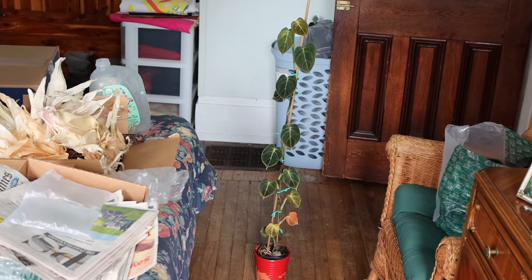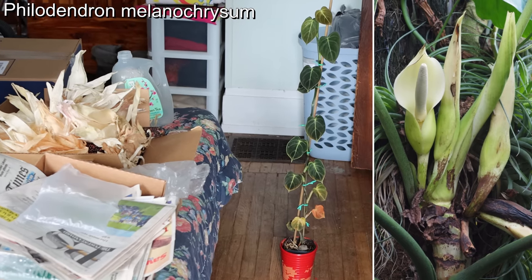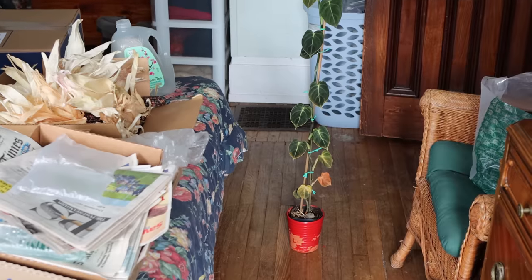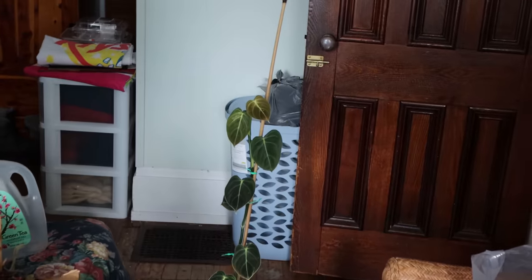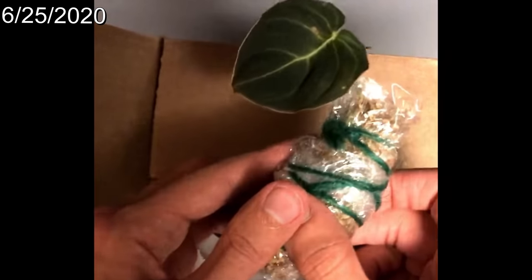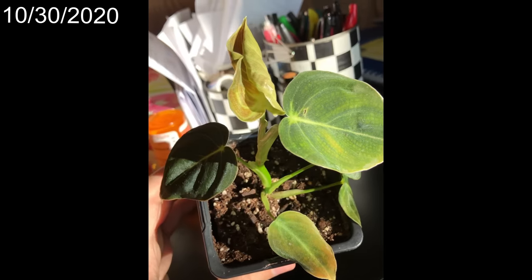Here is a full shot of this. Excuse the decor. This is my philodendron melanochrysum in all of its glory. It's got some yellowy leaves at the bottom. It recently got attacked by spider mites. I got this last year in July. It was one node. It is now many nodes. Here it is. It's been about a month's growth. Okay, so time to reap.